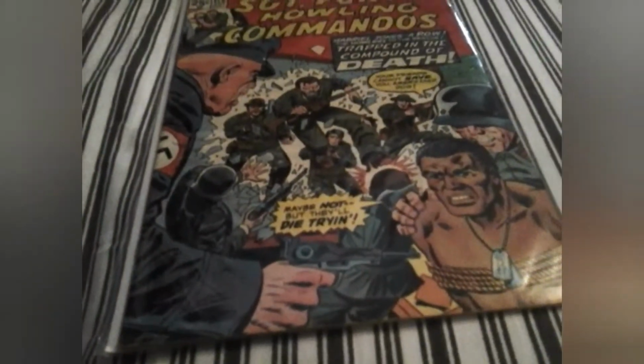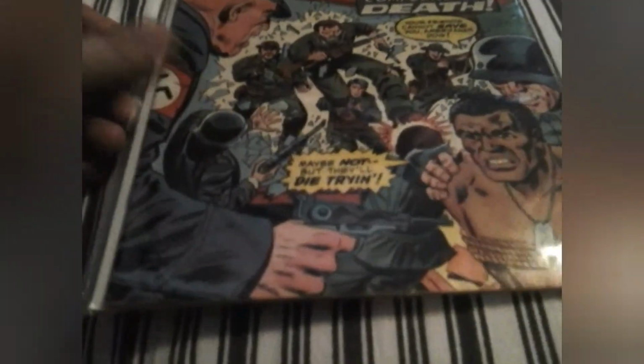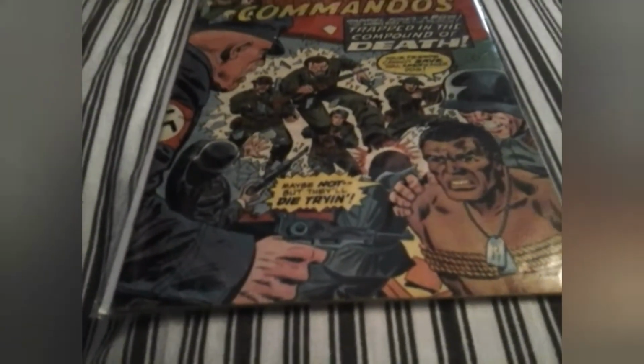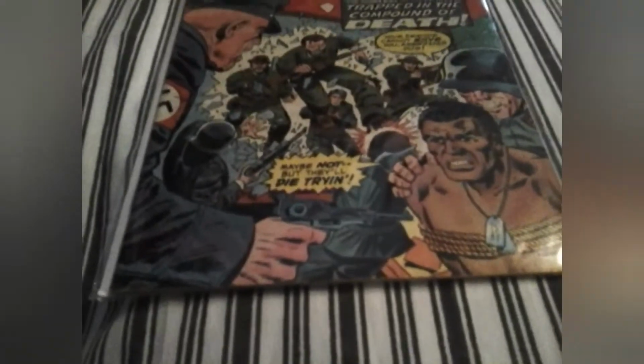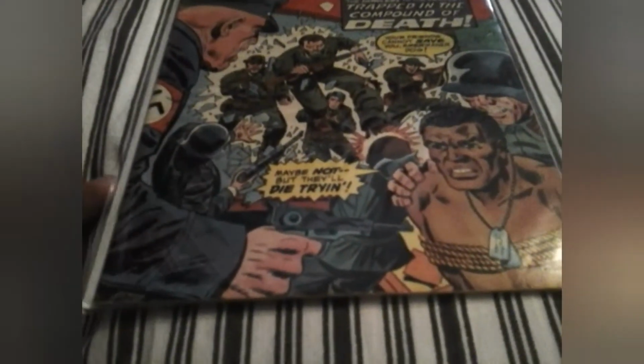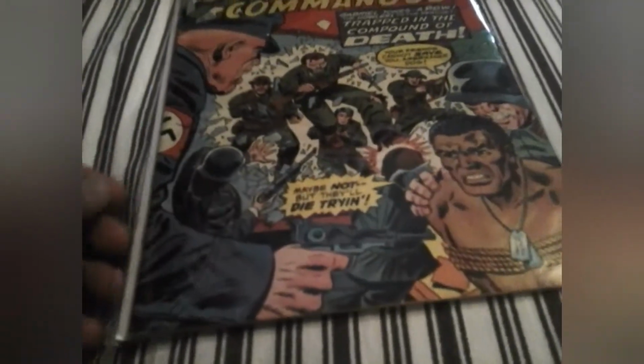Sorry, but I was outside all day, and my sinuses aren't agreeing with the pollen out there. So yeah, this is a good comic book. I like it a lot. Give it a 4.